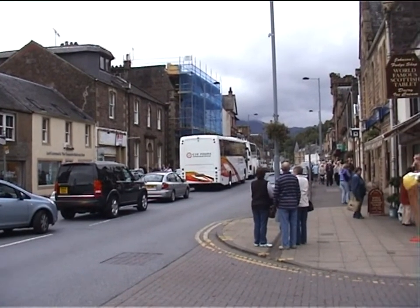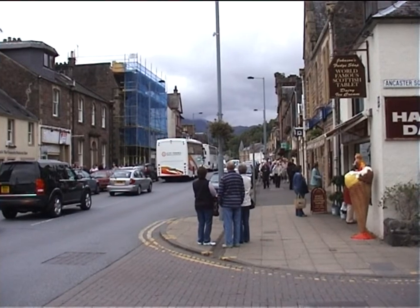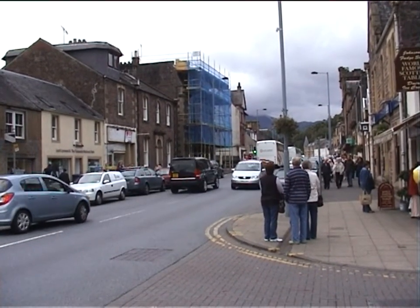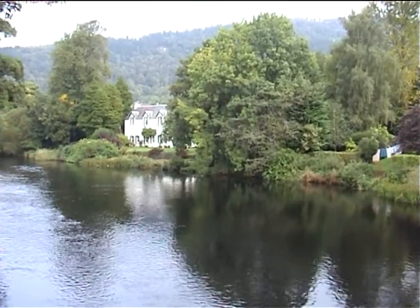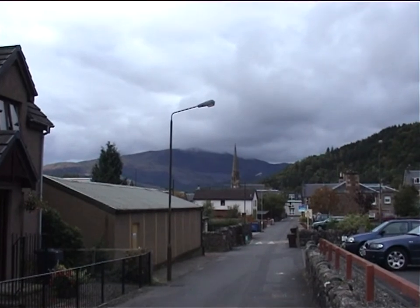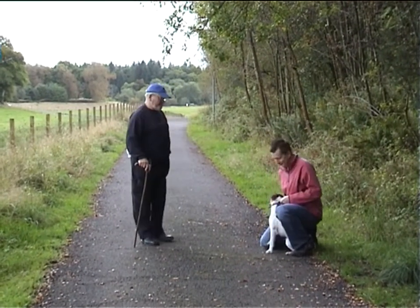The A84 trunk road goes through the town, heading to Oban and Fort William and further north. It's busy at times and noisy, but the houses along Main Street have hidden gardens, some running down to the river, where there's plenty of peace and quiet. And there are side streets where you can get away from the busy traffic. The locals know all the shortcuts, either on foot or by bicycle.